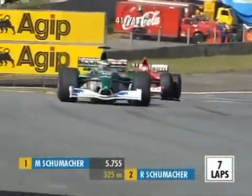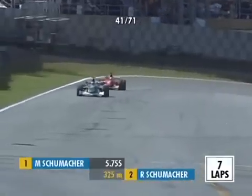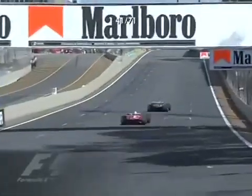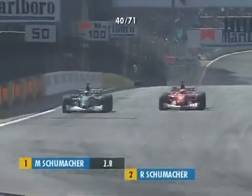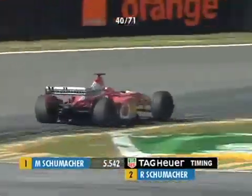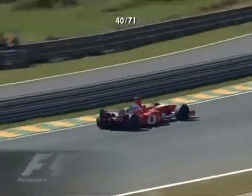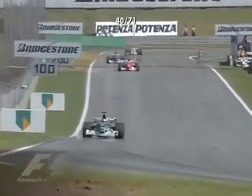Look at the gap between these two. 5.7 seconds. Ralf Schumacher is using the opportunity. Montoya is more in traffic right now. He's got Pedro de la Rosa, or Servan, in fact, ahead of him. So Ralf Schumacher is using the clearer air, the clearer track. No problem for old teammates. Michael slips through, dives down the inside, doesn't lose any time. That lapping manoeuvre on the arrow. So he goes through, 5.5 seconds. There is Montoya just coming through the shot.